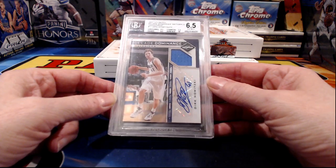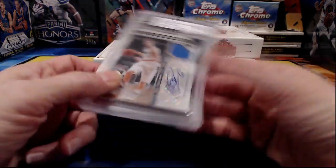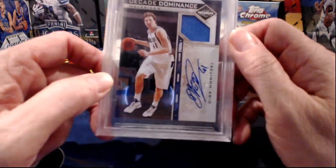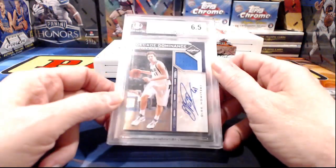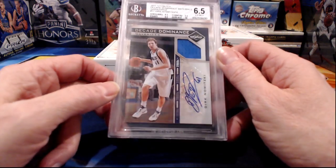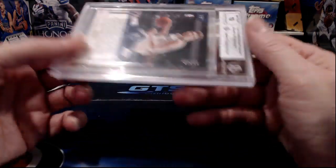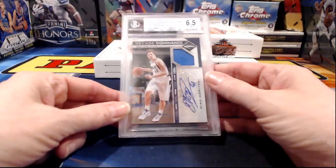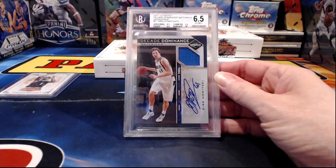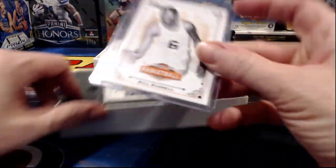Next up, we have a hit for the Mavericks, and that is Mr. Dirk Nowitzki on here. Decade of Dominance out of 2011-12 Limited. Boy, it didn't grade well, though, did it? It's graded at a 6.5, autograph grade a 10, and card is numbered to 10. So, yeah, it's a shame it didn't grade a little better. But nonetheless, that's headed to the Mavericks with Dirk Nowitzki.